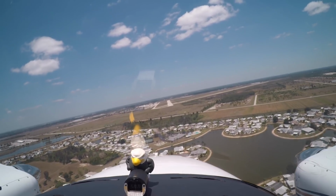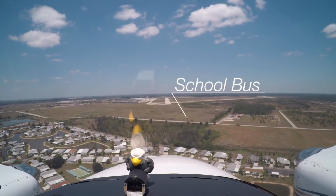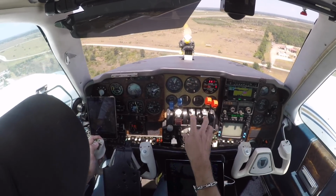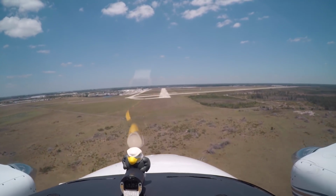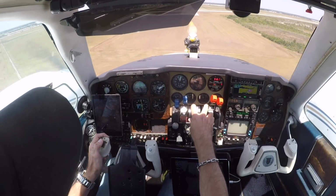Okay, one slow down, go ahead. Alright, going full flaps. 228 ident. Oh, the school bus down there. 228 ident, observe, you can proceed direct to the airport from there. I think we were looking at the wrong target. 228, you can proceed westbound from there direct to the airport. I'll have sequence when you get closer.